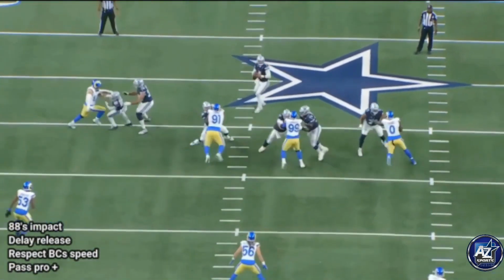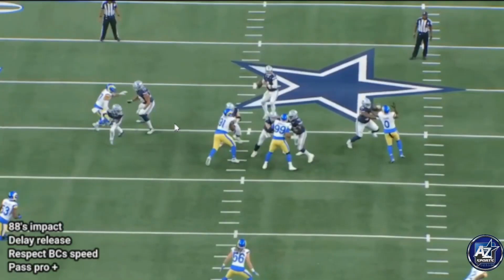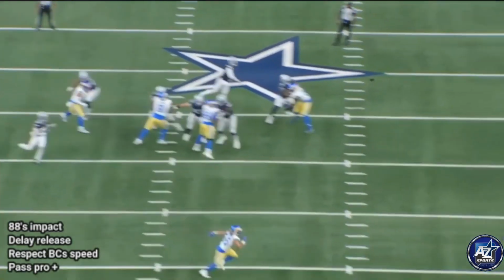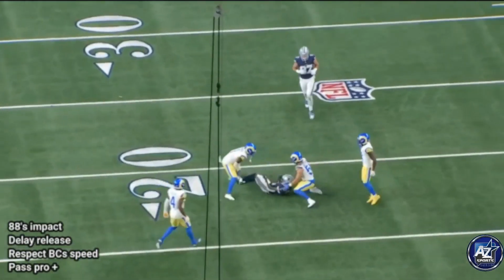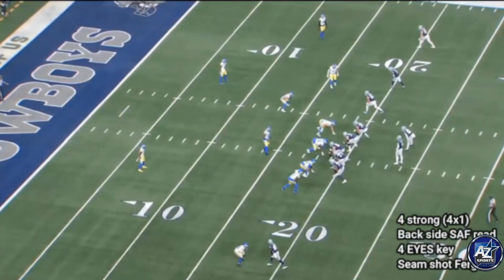There's a chip. Look at the pass protection. I mean, this is what we want to see. Good pocket here, double Aaron Donald, everybody winning. Pitch and catch. You love to see it. All right, this was the best play of the day, in my opinion. Best play of the day. And it was the first touchdown to Ferguson.